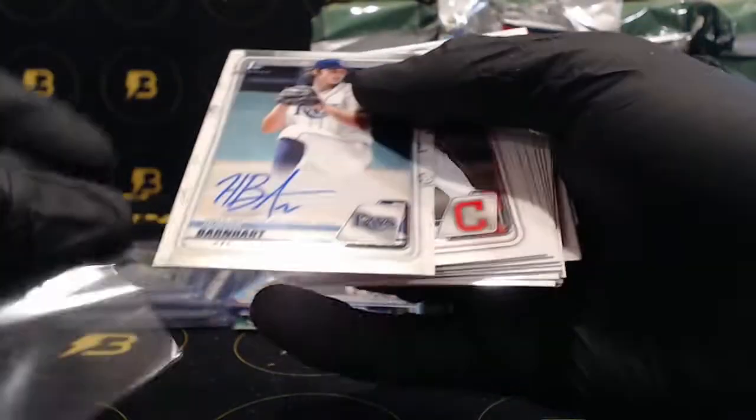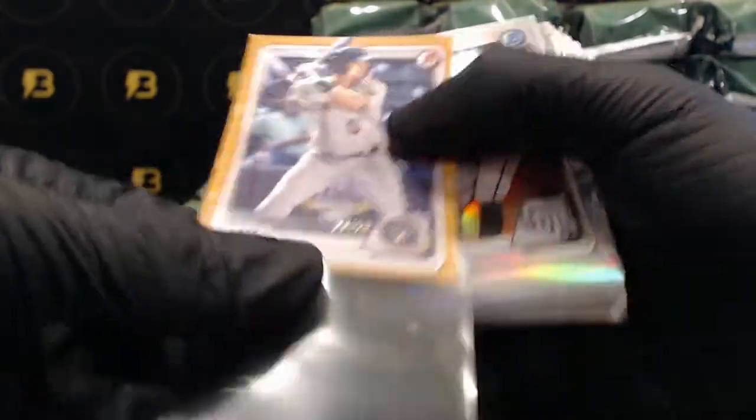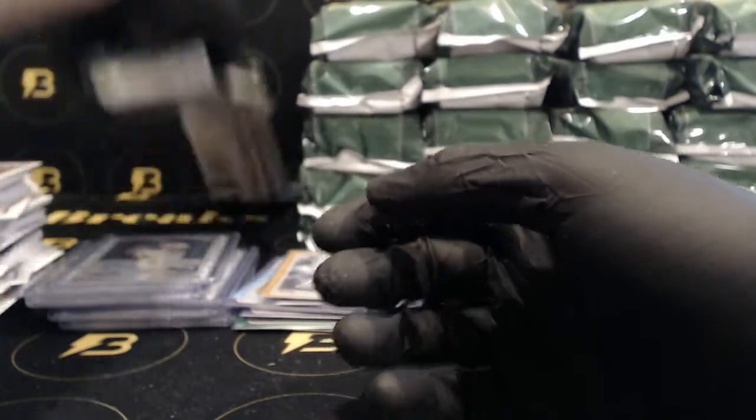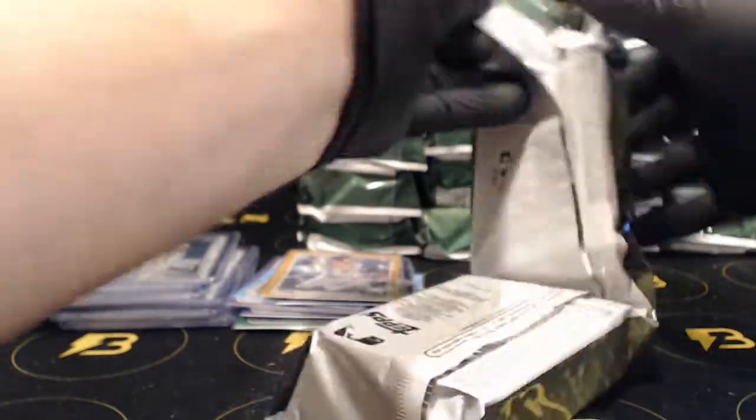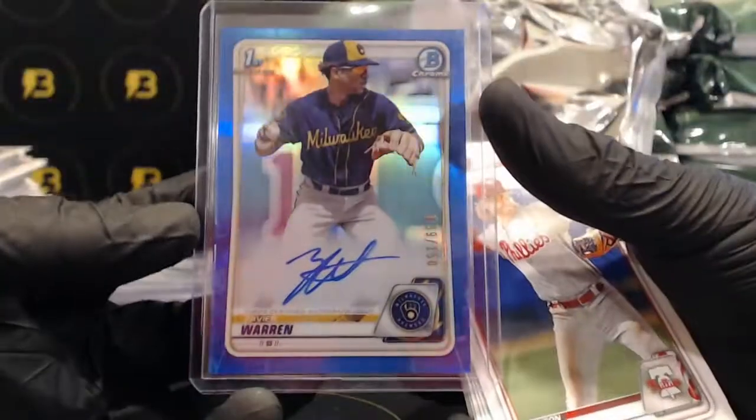We got Barnhart going out to the Rays. First Bowman autograph. We got a gold paper. Lutz going out to the Brewers. We got Knack going out to the Dodgers out of 50. And we got a nice Warren going out to the Brewers to 150. First Bowman autograph. Nice blue refractor.